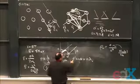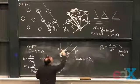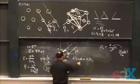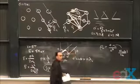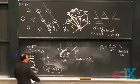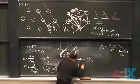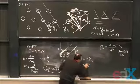Well, we know d prime. We calculated that right there. And we know the wavelength of the electrons. We calculated that there. So we can calculate theta, and theta ends up being 50.3 degrees.